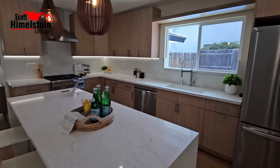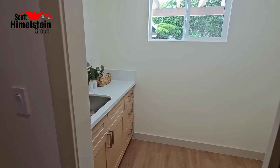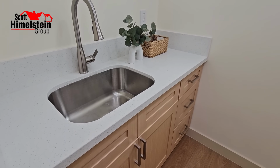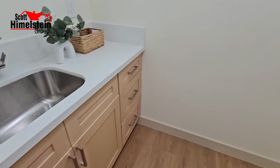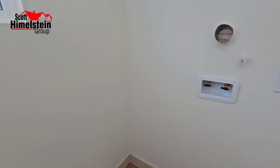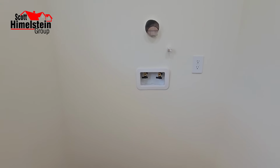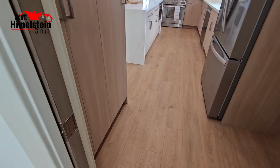Now there's one more room right off the kitchen, and that is your laundry room. So you have your sink, again with the quartz countertop, and now they have a little bit of a lighter color on the cabinetry, and this is where your washer and dryer hookups are going to be. So most people are probably going to use a stackable washer and dryer. You have a pocket door right there, and then you even have a little more cabinetry right here.